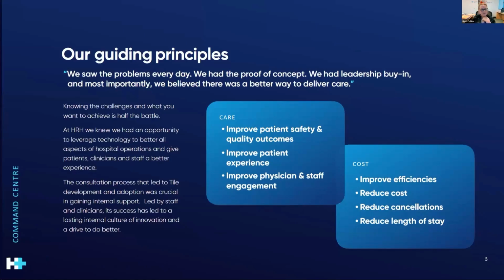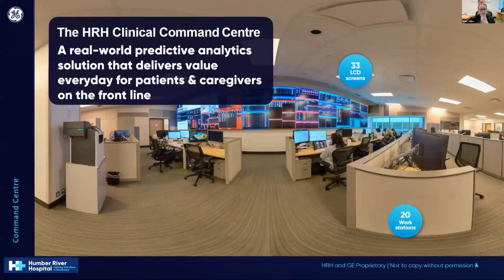Our guiding principle was knowing that we had an opportunity to leverage technology to better all aspects of hospital operations, giving patients, care, clinicians and staff a much better experience. So two goals: improve cost and improve care, use our technology, use interoperability, and do something with it. We created a command center, and this is a picture of the command center.